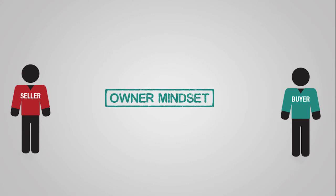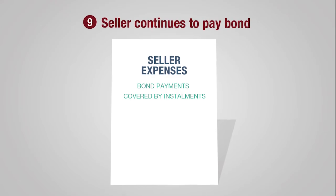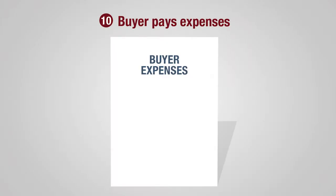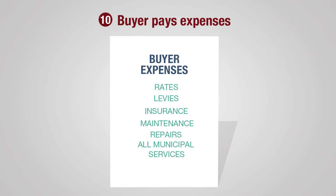They also have the mindset of a property owner, and as buyers, they do not receive the protection afforded tenants in terms of the law in the unlikely event of a default by the buyer. While the seller is still responsible for any bond repayments, these are more than covered by the installments from the buyer. The buyer has to pay expenses such as rates, levies, insurance, maintenance, repairs, and all municipal services.